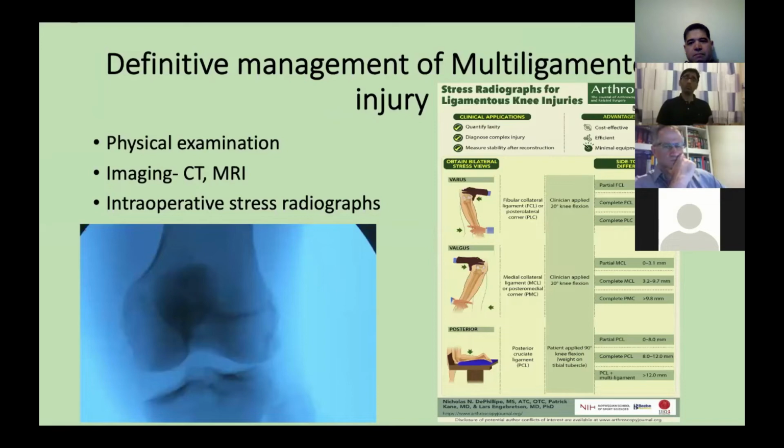First and foremost is a physical examination. You need to assess the ligaments, see which is gone. It may be difficult when a patient who is 2-week-old, he may not cooperate as much because he may be in pain. MRI scan gives a lot of information in terms of what ligaments have been ruptured.